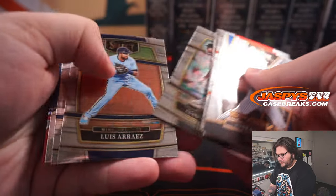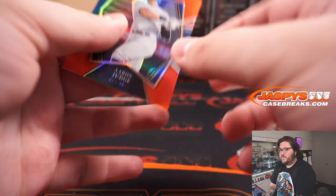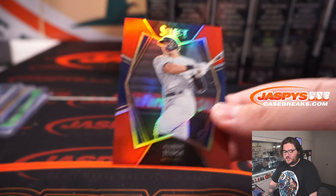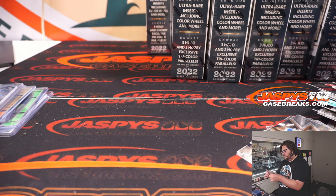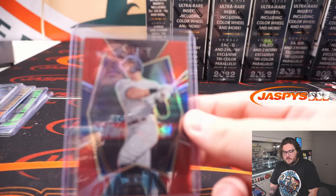Silver of Brennan Marsh. And a red Aaron Judge. 112 out of 199, all rise for the potential AL MVP. Yankees, the top spot in that random team. Adam K.